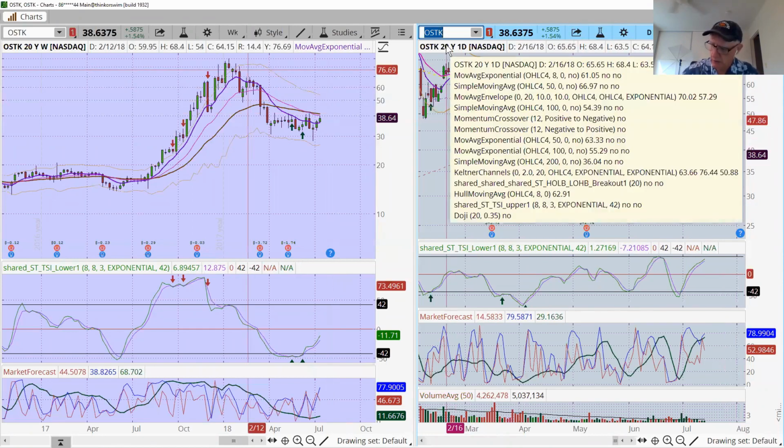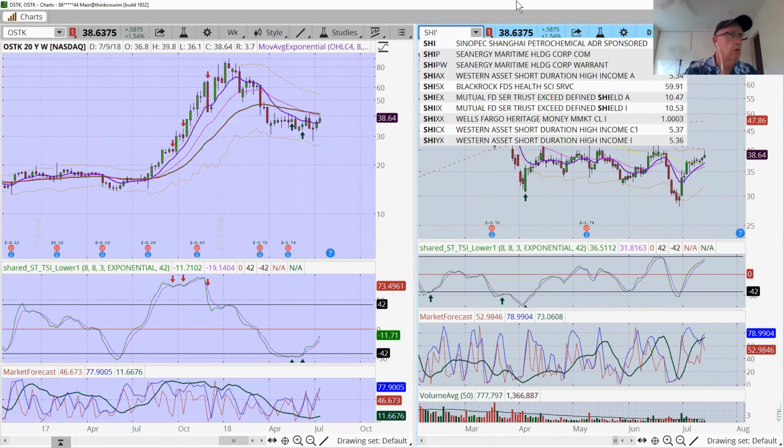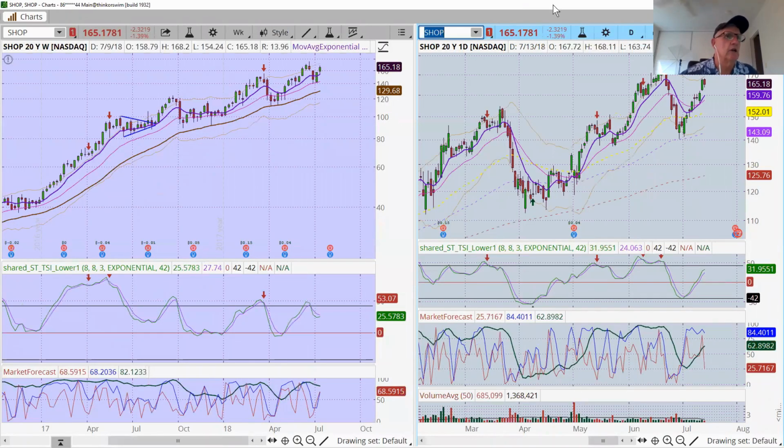I like those, Mike. And one I always look at, in the last year or so, is Shop. What's the ticker on that? That's a Canadian company basically offering the best web shop for do-it-yourselfers. SHOP, like the shop. Yeah, there you go. Shopify. There we go. Nice move up.